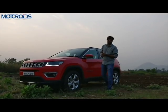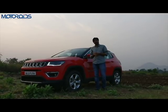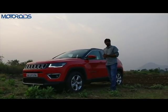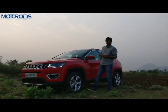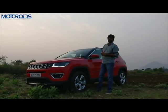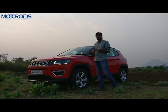So why would you buy the petrol-powered Jeep Compass over the diesel model or the 4x4? Well, if you want convenience and a premium SUV along with a brand name, and if your driving would mostly be in the city, then this one's for you. However, if you'd like to take your car off the road and would like to venture out to places where there's no blacktop, then it's the 4x4 diesel powered Jeep Compass that you should be buying.